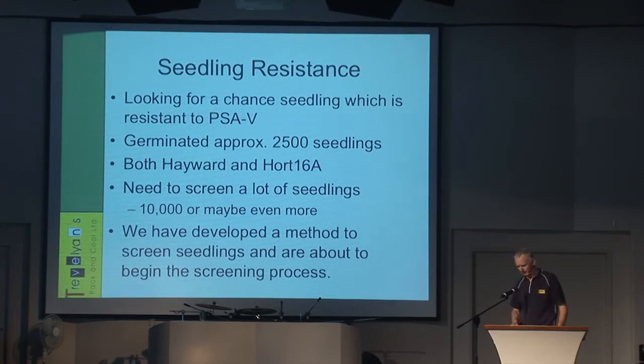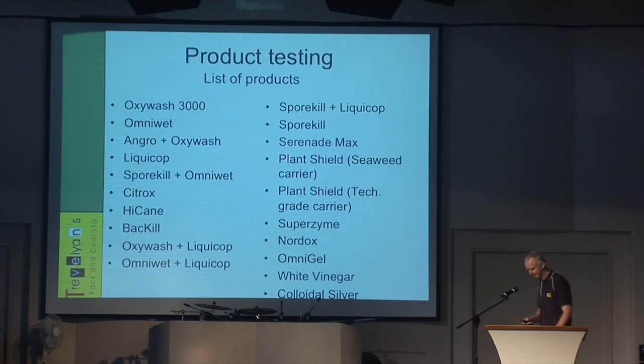Anyway, so we've developed that system, and that's basically where our seed testing system is at. We're about to inoculate all those 2,500 seedlings, and then we'll take a minute to recess, just re-look at what the results are and how we proceed with that. So now I'd like to move on to our product tests.